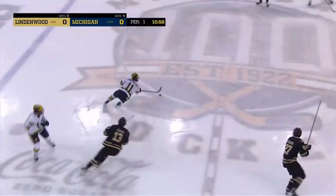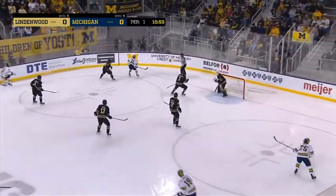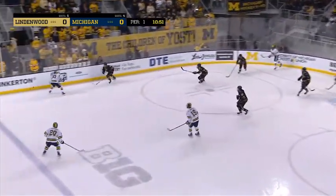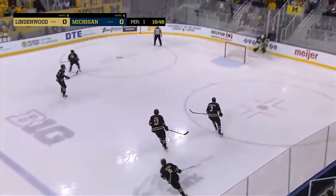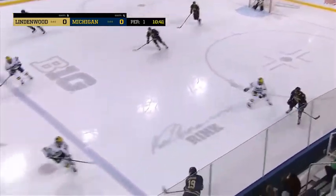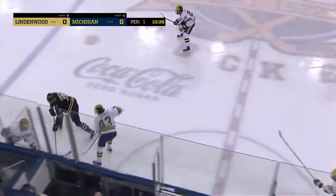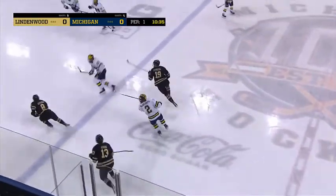And they're back in a neutral zone trap as they just defy Michigan. They're trying to break that trap. And it comes out to Jake Caron at center. Now Keith Pearson, alternate captain this year. It's great to see him wearing that big A. He plays it into Lindenwood territory so the Wolverines can change him up, with no score here in the first period, almost halfway through.